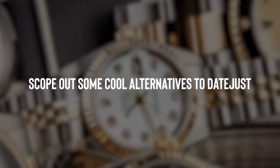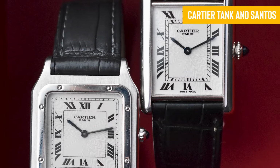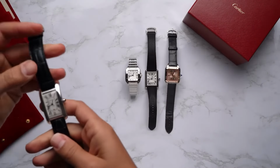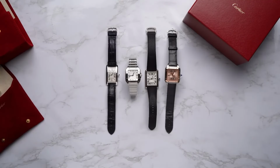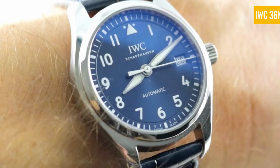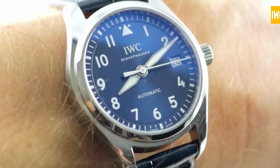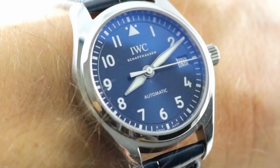Number 5. Scope out some cool alternatives to Datejust. Starting with Cartier, you've got the Tank and Santos to consider. The Santos packs a sportier punch, while the Tank swings towards the more formal side of things. Not feeling the Rolex vibe, but still want a badge of horological excellence? Cartier might just have what you're looking for. Moving on to IWC, their 36mm Pilot is a solid pick, especially if you dig a clear view or have a thing for aviation-themed gear.